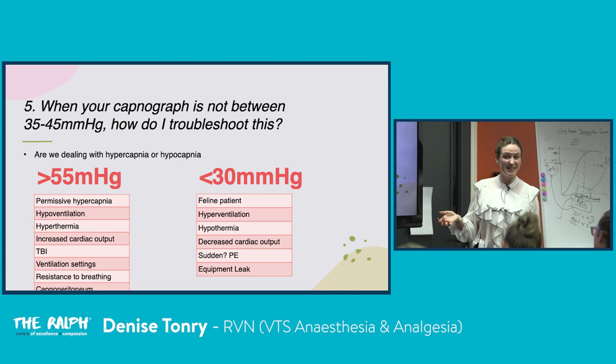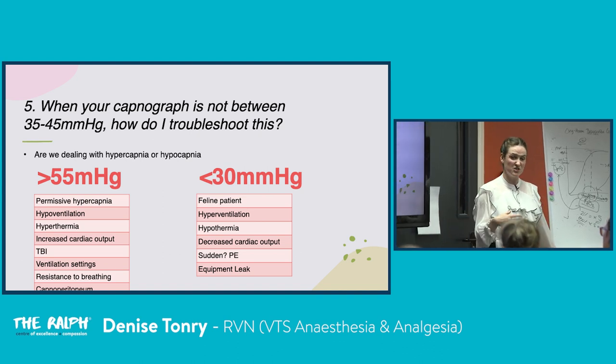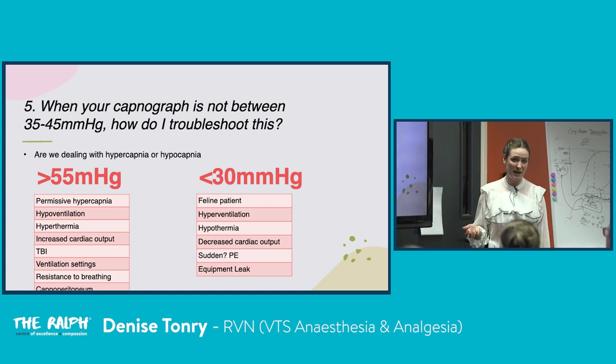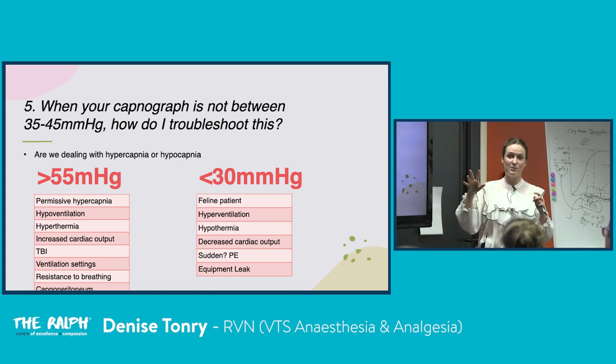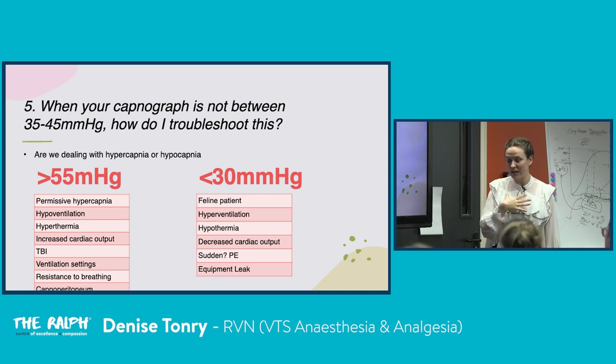I tend to ventilate them because I have ventilators and I'm going to be doing maybe long procedures on them, and they're only going to get more hypercapnic, hypoventilate more. They're going to be more lazy about breathing. They're exhausted of breathing. So I tend to actually ventilate these patients, even though it's a permissive type hypercapnia and they're stable, and I would tolerate it in a Labrador, let's say. But I feel like I'm giving them a break from breathing when I do it.